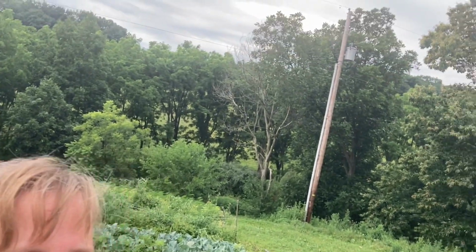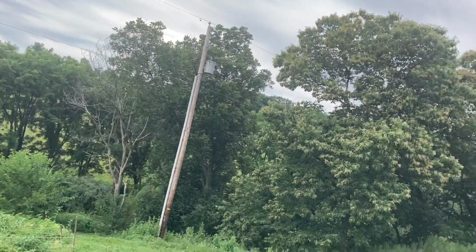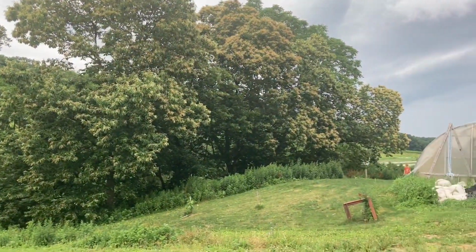Standing out here in the field today, there's a break in the weather and it's cooler and overcast, and I'm really enjoying the sounds of the farm. So I'm gonna show you what I'm enjoying. The sounds and the smells, actually.